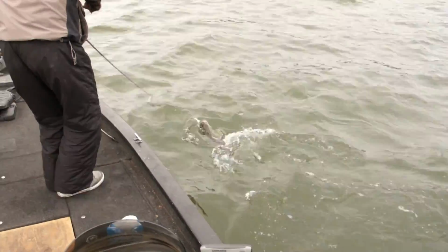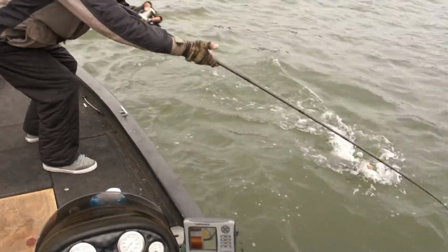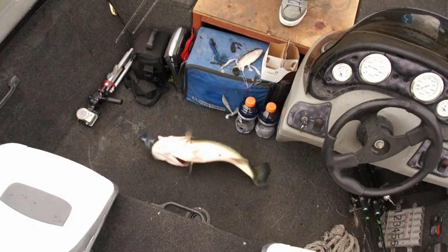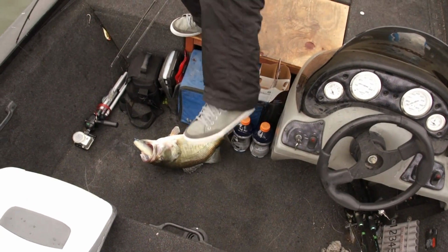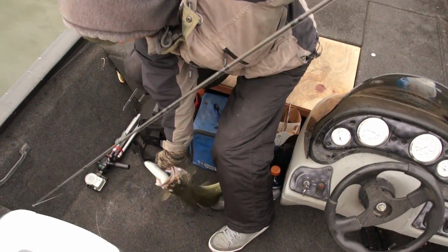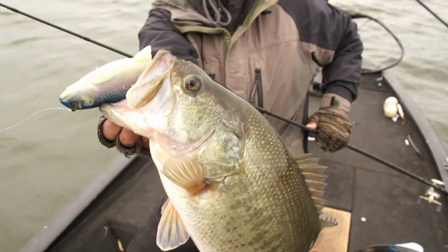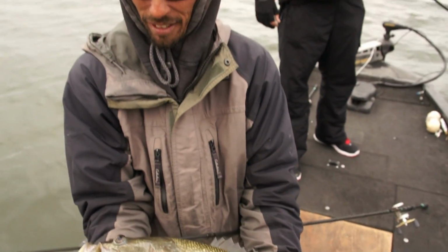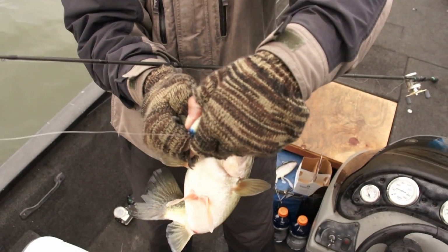Big old tanker. Big old tanker. Oh! That's what's up. We got one on a hoodie. So as you can see, guys. Nice. Too much fun. They're trying to get it.